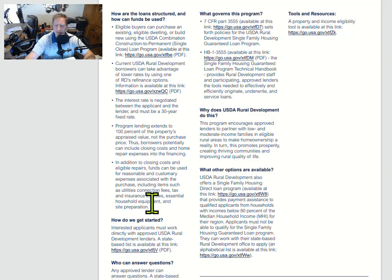Program lending extends to, you know what? One of the things I would say about getting a great rate is making sure that you're dealing with a lender that works directly with Ginnie Mae. They're not working third party outside of it. That direct relationship with Ginnie Mae, I think, makes a difference in the rate you're going to receive.